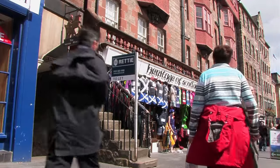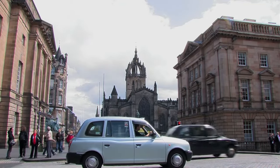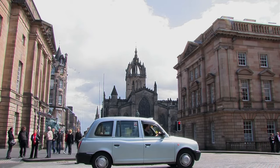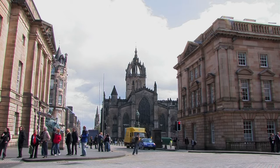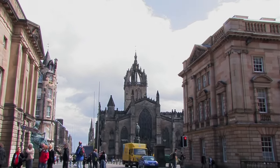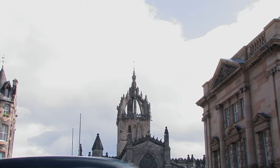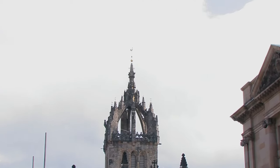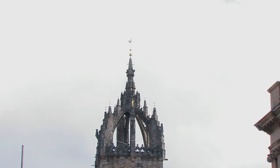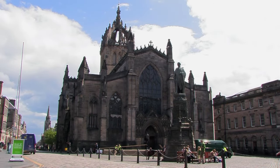From a distance, you can see St. Giles Cathedral. This cathedral is one of the most important sites. The first written mention of a church on this site dates from the year 854. The current building dates from 1120. After a fire in 1385, the church was rebuilt in the Gothic style, but the tower wasn't completed until 1495. In the 16th century, it was the workplace of the reformer John Knox.